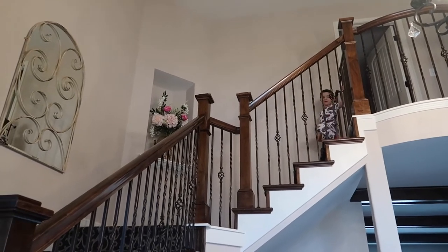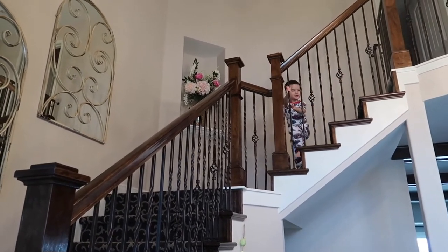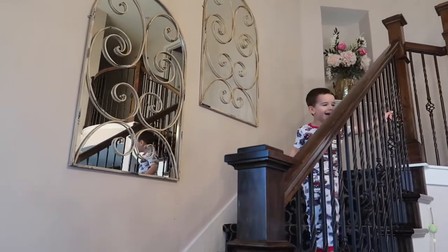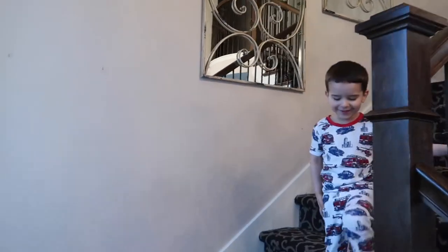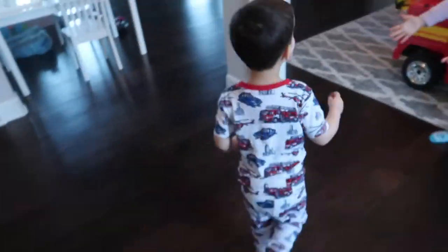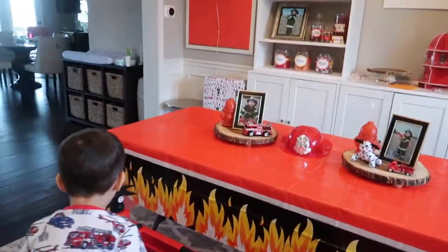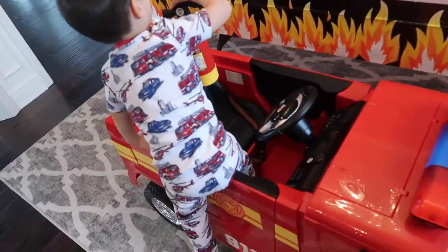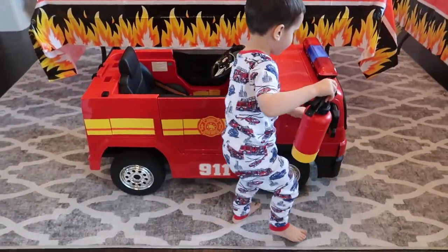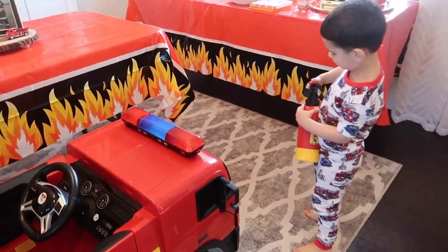Good morning. Firetrucks. Come on, Bubba. Are you excited? Yeah, look, we have firetrucks. What do you think, Bubba? Wow. Look at this hammer. What do you think, Bub? Look at this pony. Wow. Look at this hammer. That's a fire. That's an extinguisher.